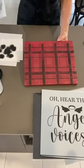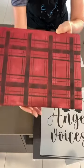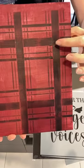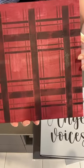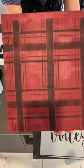So there we go. I do have a little bit of bleeding underneath, so these are areas where I probably pushed a little bit too hard. I don't know if you can see that, where the paint's still wet. And so there's a little bit of bleed under the stencil. So there's a lesson learned. And that's the rough look that I was going for, that background. So see, it's not really solid.